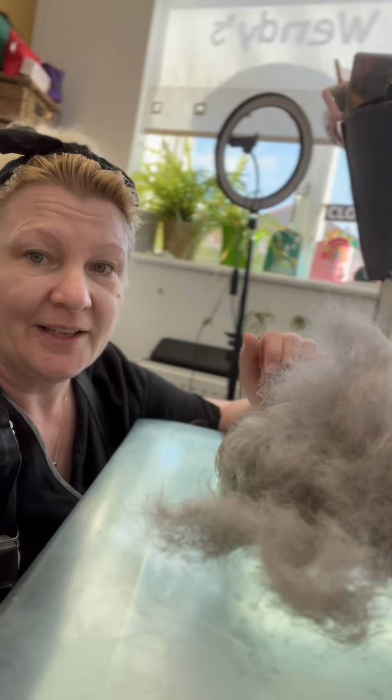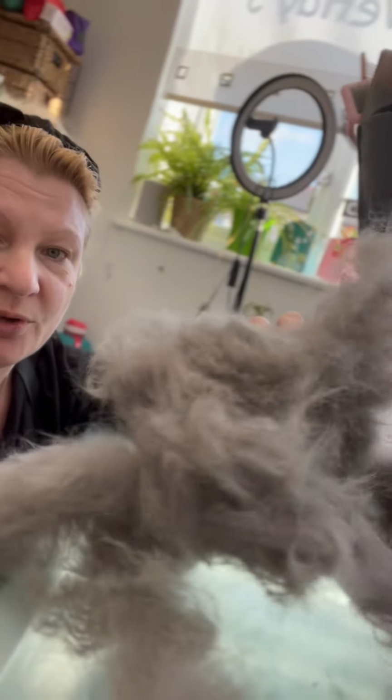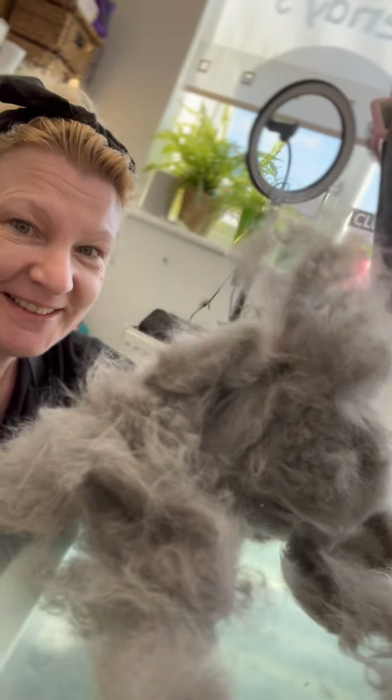So I didn't get a chance to show you that cat, but it was a pretty short-haired. Look at all that.